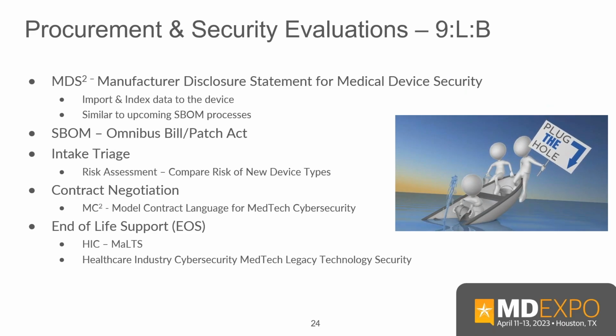So moving to procurement and security evaluations. We talked earlier about what the MDS2 was. That's the manufacturer's disclosure statement for medical device security, and we import that in. It's in different formats, but it's information on the device, and it's required. Remember, we talked in the beginning about how the FDA has new powers of authority, and one of those is that medical device manufacturers are now going to provide an SBOM on all new devices, not the legacy stuff, but the new devices coming in. An SBOM is a software bill of materials. It's basically the components: open source, off the shelf, libraries.